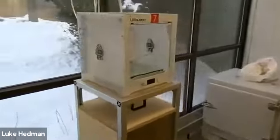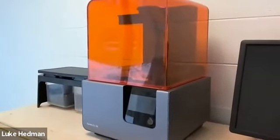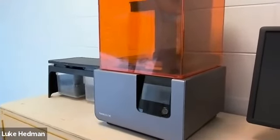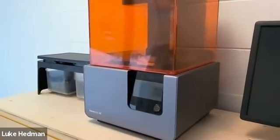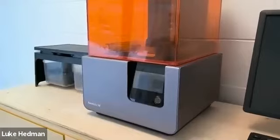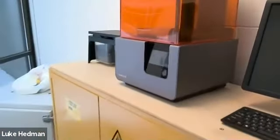Got a couple of other printers here. And then this one is my personal fave. This one looks a lot different from the others because it prints in a totally different way. This one prints using a laser to cure a liquid plastic instead of melt a solid plastic. And that's really nice for models with really high detail level, which is pretty cool.